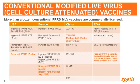This table is basically a list of all the commercially licensed modified live PRRS vaccines in the world. It's not necessarily comprehensive, but I think it's close. The ones in orange are Zoetis vaccines. One thing to note is that I think there are 18 different modified live vaccines that are registered in the world today. Could be more.